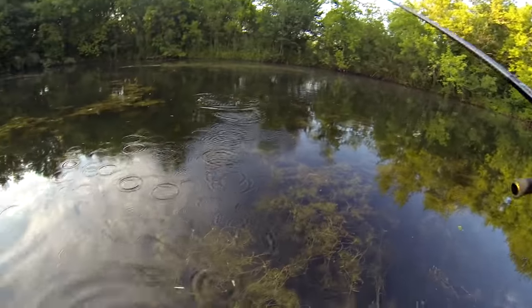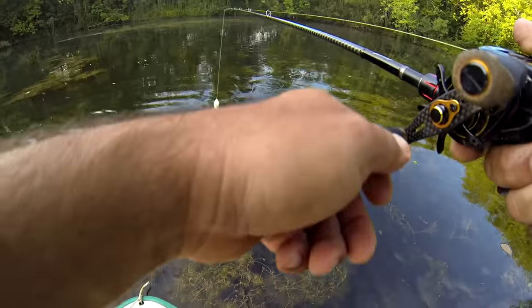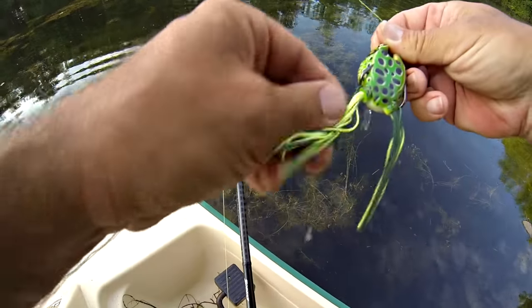Oh my God, he missed it right here at the boat. I wasn't even looking, and he smacked it. I don't think I pulled it away from him again. I think he just missed this thing, guys. All right, let's get it right back in here.